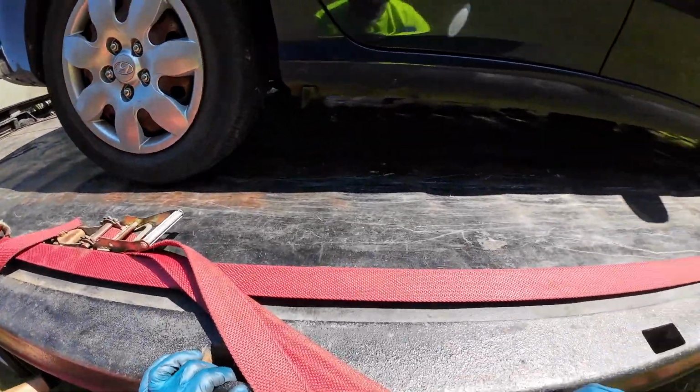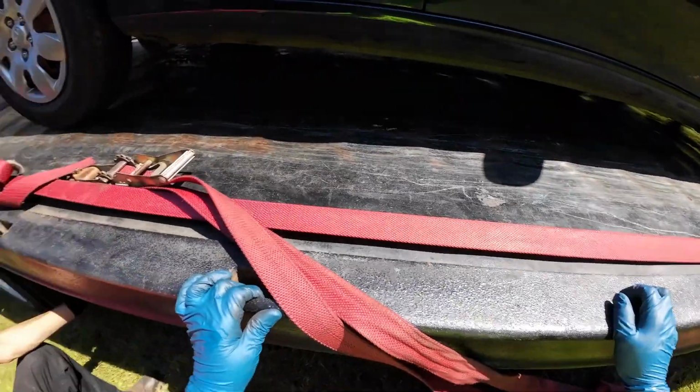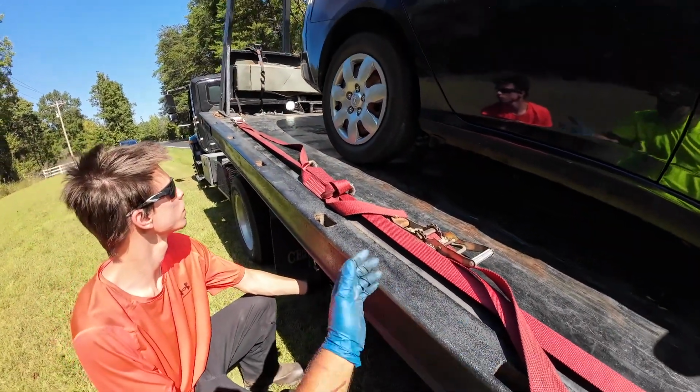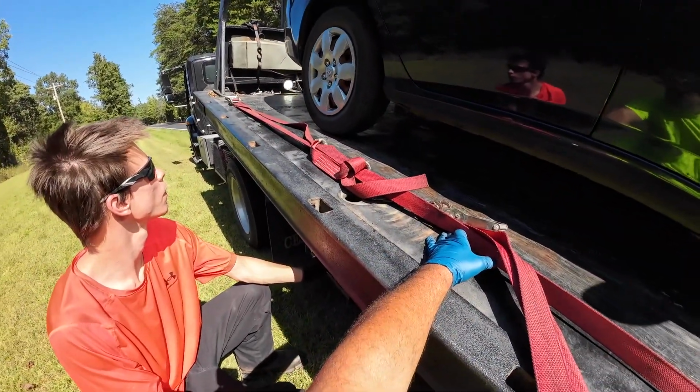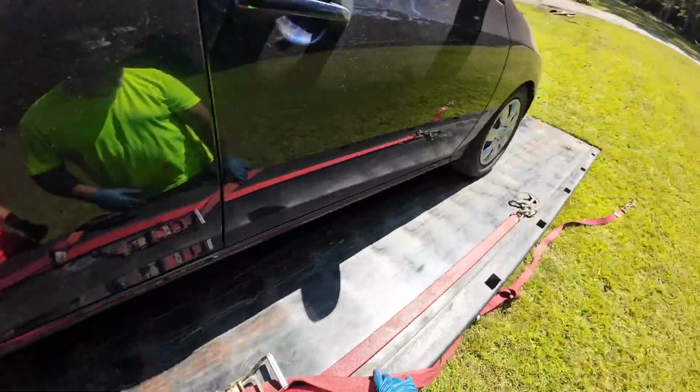Just make sure you're good all around. You're not on top of the straps or nothing. You're not gonna run over your straps. And then when you get to the spot for the holes, that should be good right there. As long as you get it in between the holes like this, you're good. And now you can strap it up.